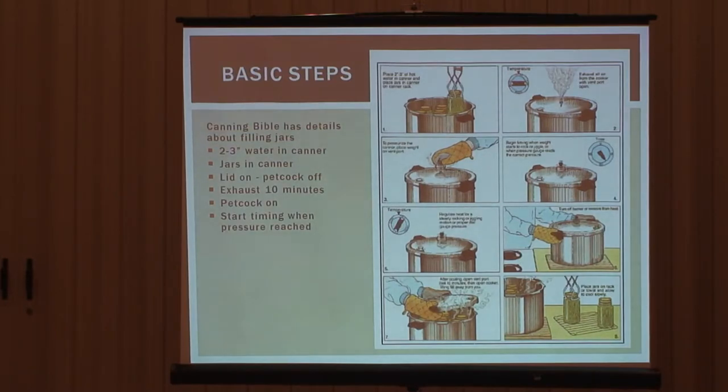But the jiggling of that regulator is what tells you that it's working. Your instructions will say things like 1 to 2 jiggles per minute. That's not a whole lot, so you don't have to have a big one. This one jiggles the entire time it's on my lid because I have a dial, not the weighted regulator. Just a really gentle jiggle. Okay, so start the timing when the pressure is reached.